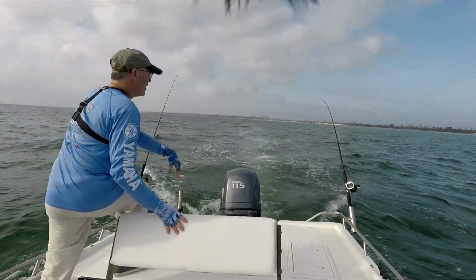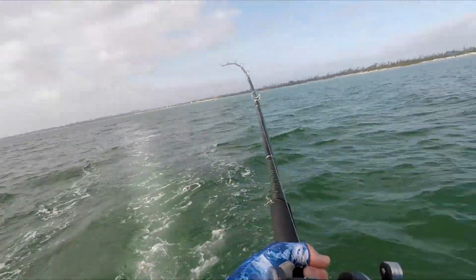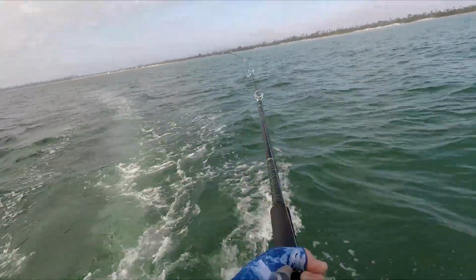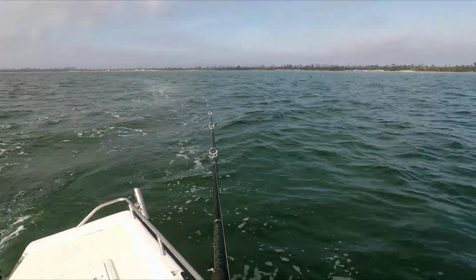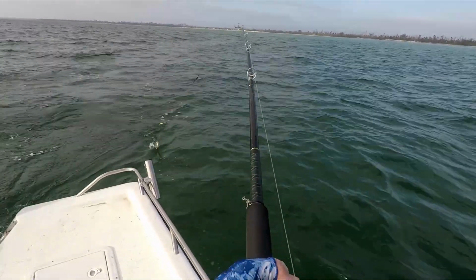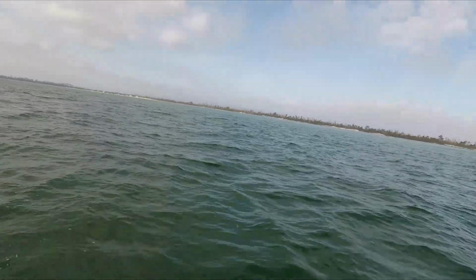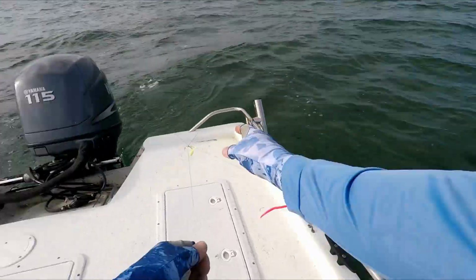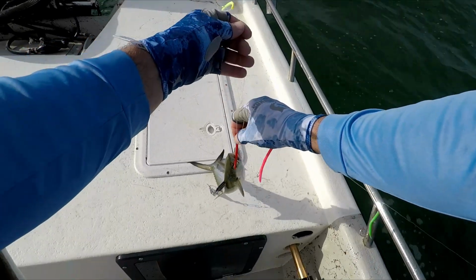Oh, I believe I've got one. May have snagged the bottom. Not quite sure. No, I've got one. What did we get? A little Spanish mackerel. All right. Well, we got our target species. We're a little bit tangled here, so let's get this fish off first.